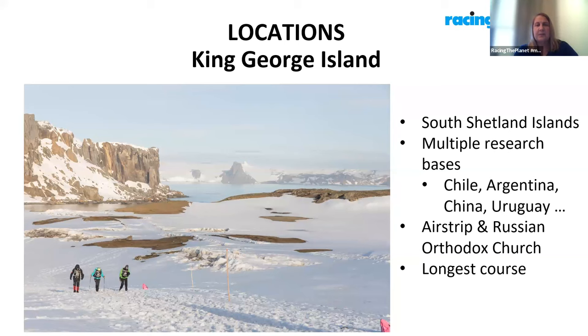Generally, most of the research bases are very, very nice to us because they don't see people there that often. This is where the actual airstrip is located for bringing planes in and out. And there's also a Russian Orthodox church there, which is very, very interesting. In 2006, we actually took a plane to King George Island and picked up a ship. We have since always just taken a ship.